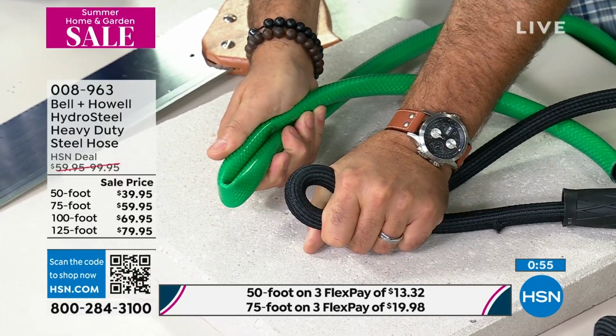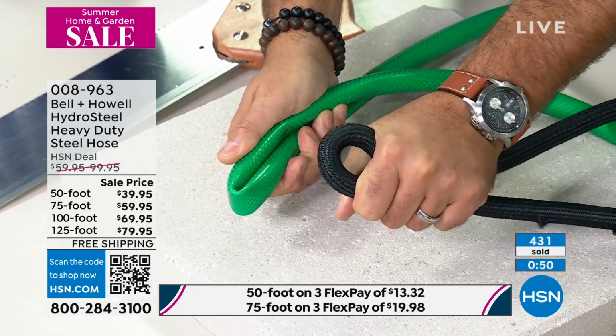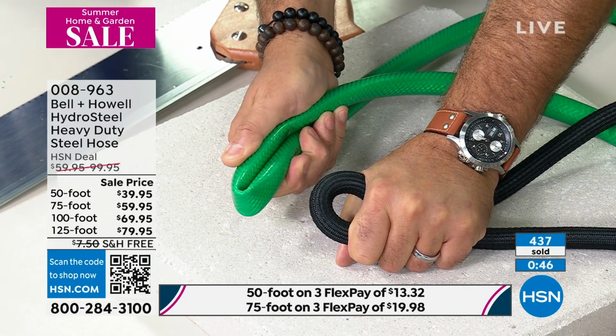You can see my hands turning color. I'm squeezing as hard as I can on this. This will not kink. You can't kink it, you can't cut it. Oh, and I left out one thing, you can't crush it. I have driven over mine.